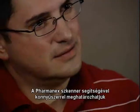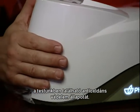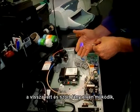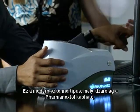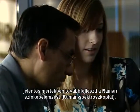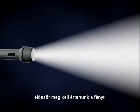The Pharmanex biophotonic scanner makes it easy to determine the level of antioxidant protection in your body. The biophotonic scanner functions on the principle of reflected and scattered light, called Raman spectroscopy. Available exclusively through Pharmanex, today's scanner model takes a quantum leap forward in Raman spectroscopy. To understand the scanner technology, you must first understand light.